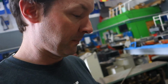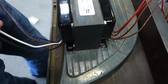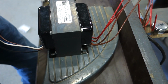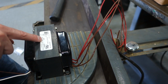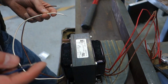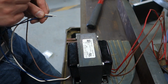Watch, here, take it, I'll show you. So if you want 240 in, you connect white and brown together. Okay, so you take your white and brown, and you connect black and blue together, and then put 240 across this, and you get the expected output voltage. If you got 120 in, your line is white and brown, which it still is again, and then you connect white and blue together, and black and brown together.